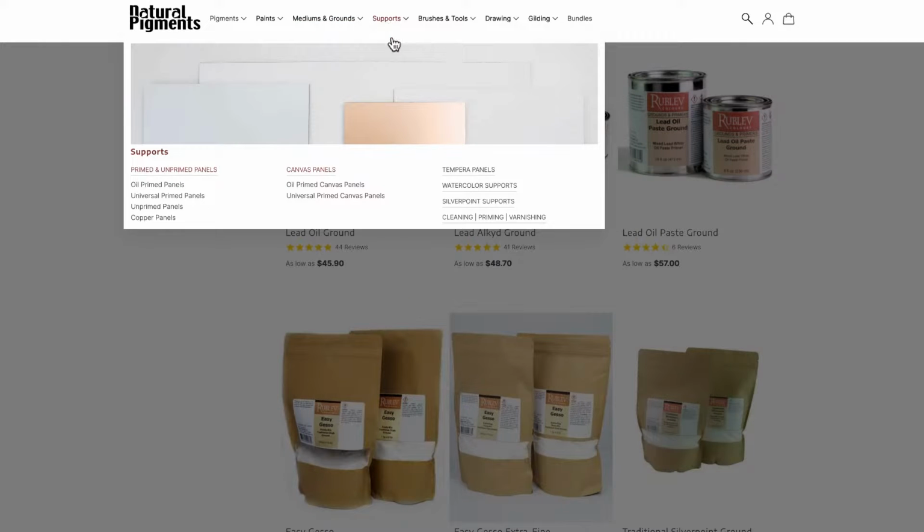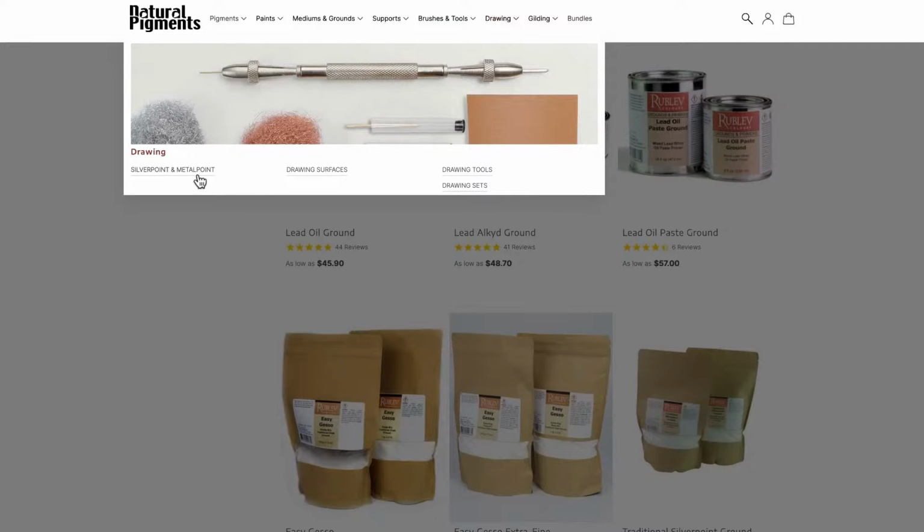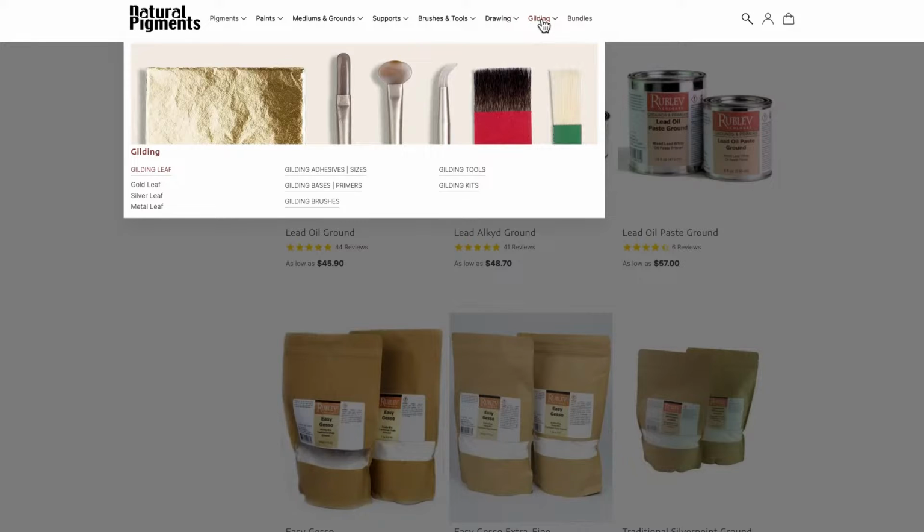Under here we have our supports, where you have primed and unprimed ACM panels, ACM panels covered with canvas, tempera and watercolor supports, silver point, and a lot of different materials used to clean, prime, and varnish panels. And also, of course, canvas. Under brushes and tools, we have all the different brushes available, the Colibri brushes. Paint making tools are here, and all your different tools and accessories. Under drawing: silver point, metal point, drawing surfaces, the tools themselves, and sets. Under here is the gilding area.